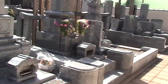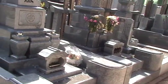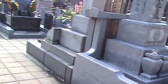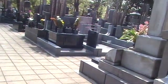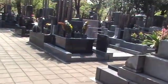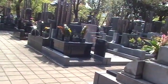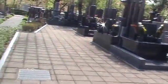If you will. Now here we get to look at what I think, understatement, are very elegant burial plots. Whether these are for entire families or just individuals, whether the wooden boards with inscriptions refer to individuals of a family, I don't know.